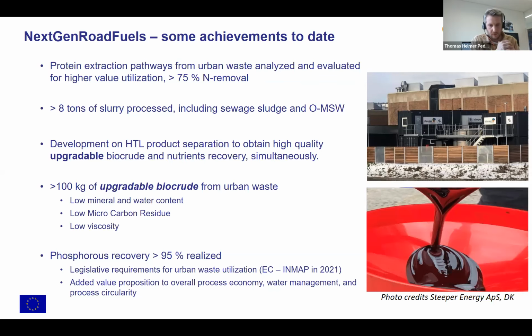As I said, we have been running different feedstocks. Now, the scope here in this series of webinars is the sludge. And on the right-hand side, you see the pilot unit at Aalborg University, operated in collaboration with Deeper Energy. And what we have demonstrated is the processing of more than 8 tons of sewer sludge. And when you process sewer sludge, you get different products out of it. Joscha will talk more about it, but one of the valuable products is, of course, the liquid that comes out, which is this biocrude that you see in the right lower corner.